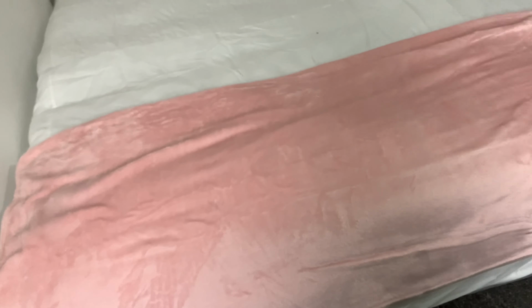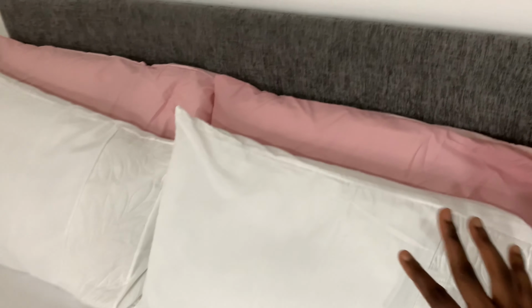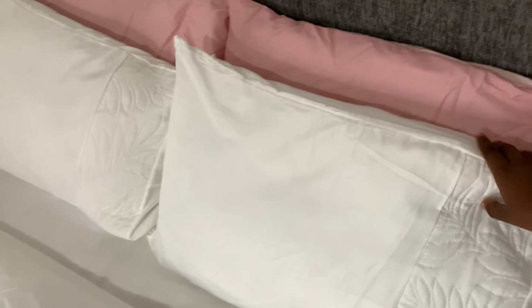I have this small throw, what is it called here? I got it from Primark. I just like pink, it's very very cute, and I love the feel of this so much. And then for my duvet, I got it from B&M. I can't remember how much I got it for, but I have four pillows here.